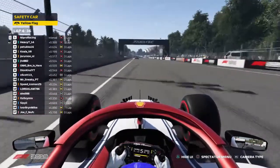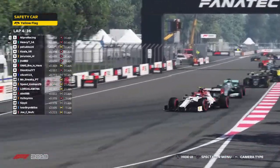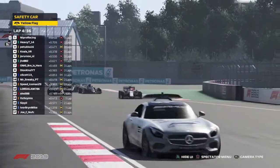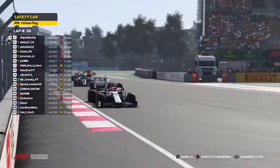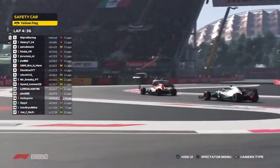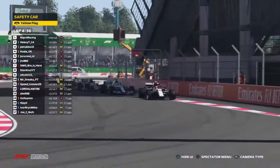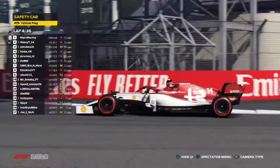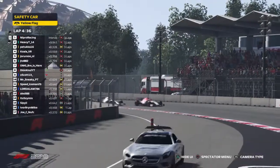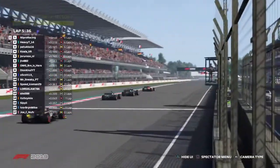Nick Pro will be in charge of the pace. How much is he going to want to back up this field? He doesn't seem to be backing them up much. Sticking right to the back of that Mercedes. And the safety car is in. And we're going to get racing again, and it's going to be very close into turn 1. There's going to be a lot of slipstreaming.